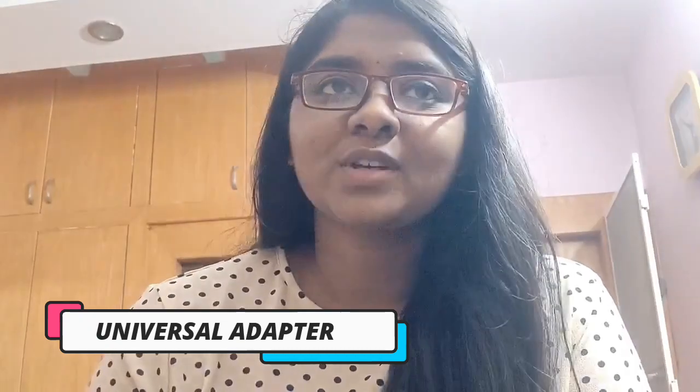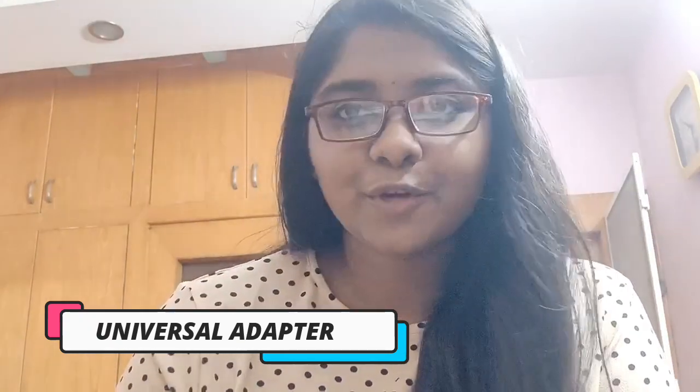As soon as you enter Georgia and step into the room, you will obviously first search for the socket for charging your mobile. And if you don't have the universal adapter, then you have to roam around the stores, because the plug-in system is different from country to country. So it's better to carry a universal adapter to avoid this problem.